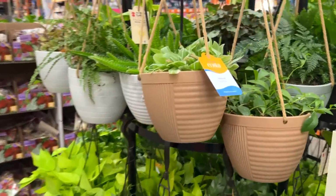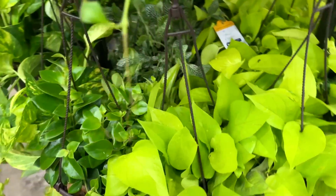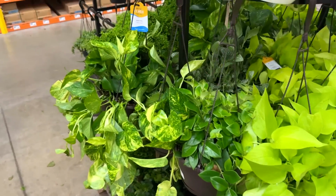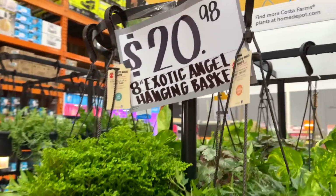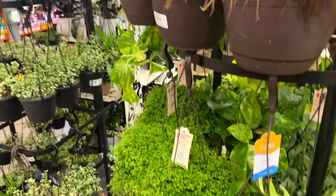And then they have these other Costa Farm hanging baskets. Look at this neon pothos. Beautiful. And then these Cebu blues baskets are insane. Oh, okay, that was on sale, but it's just $20.98, which is like the original price. Okay, let's go ahead and check out outside.